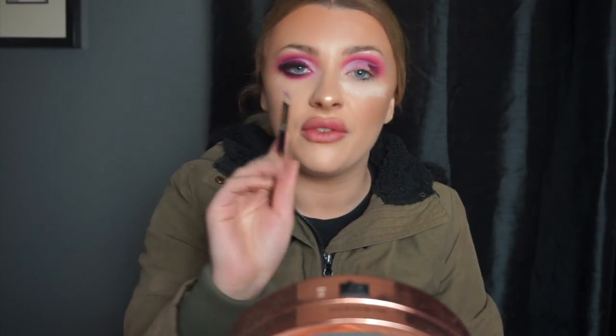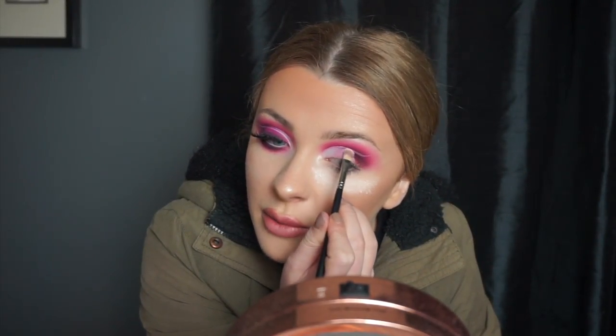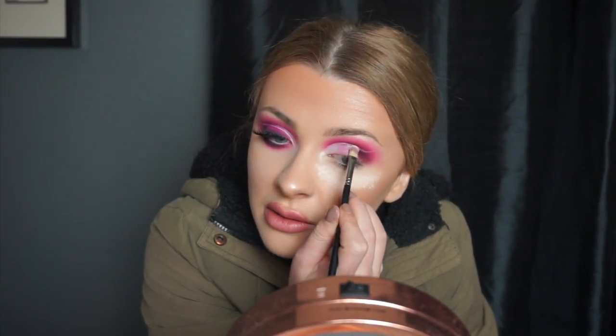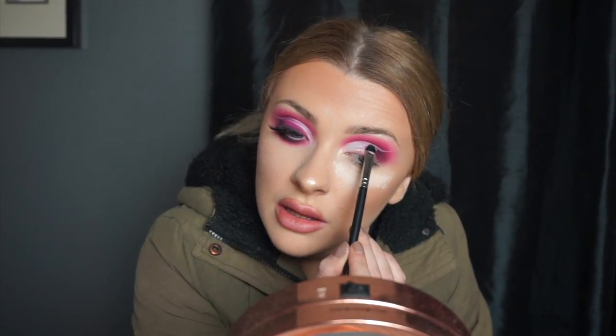I'm going to go in with my flat brush again. I also wiped that. And I'm just going to go around the little line that we created and set that in place. And this is just going to really make it stand out as well. So you're still repeating the same process with your white. And then once you're happy with that, you can go in with your other colours.